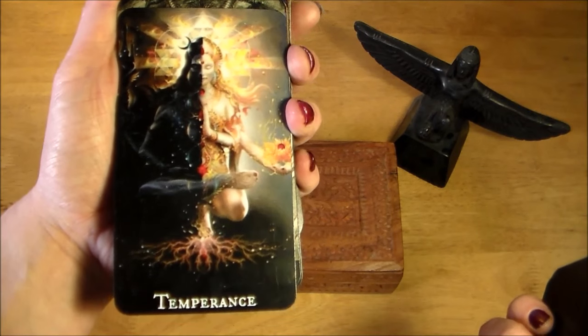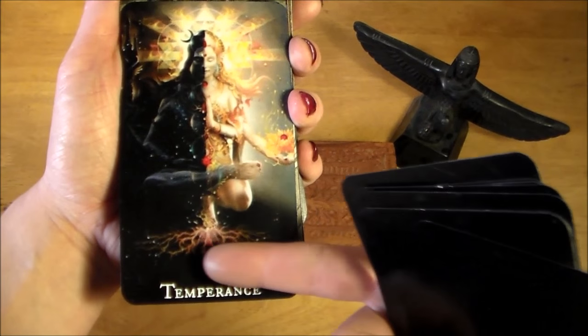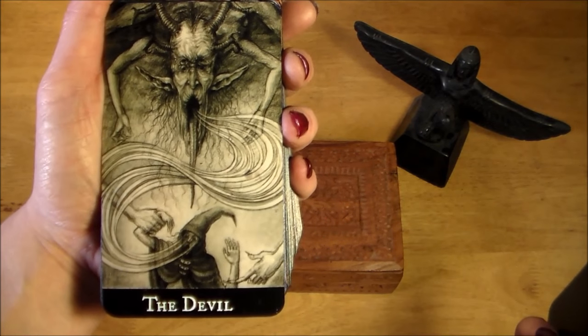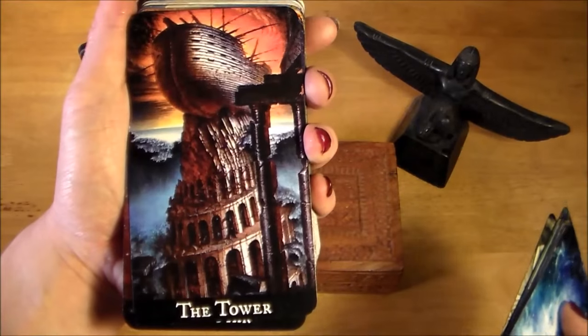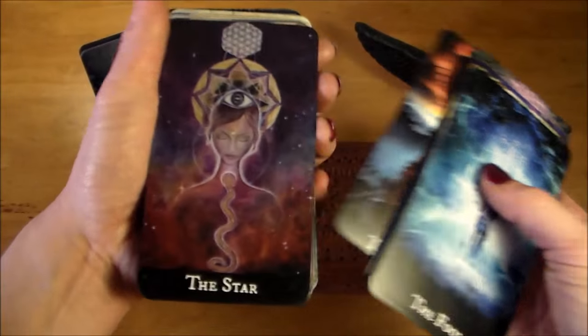Here is my Temperance. Just got like roots down here. This union of opposites. Love. My Devil. I even got some like old, some of them are a little bit more alchemical. Some of those old like drawings in there. That's my Tower. I should speed up a little bit, huh?